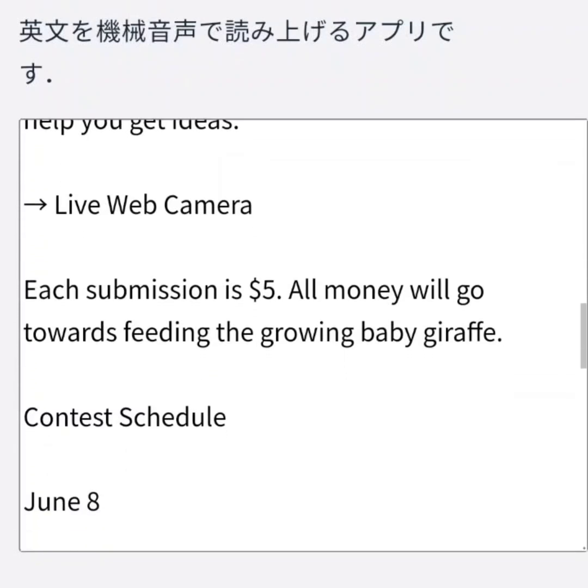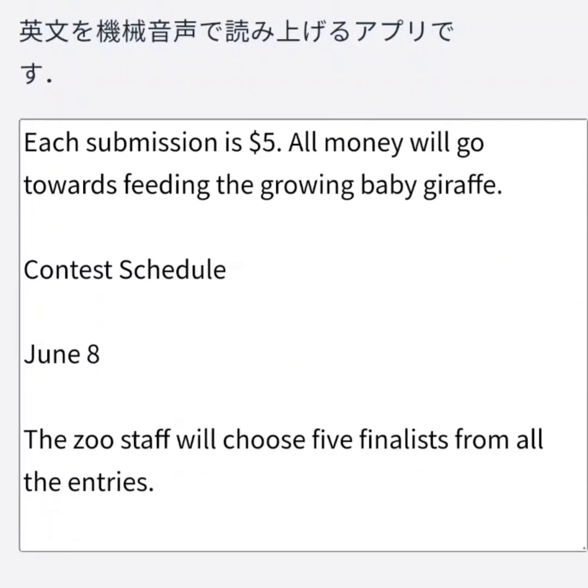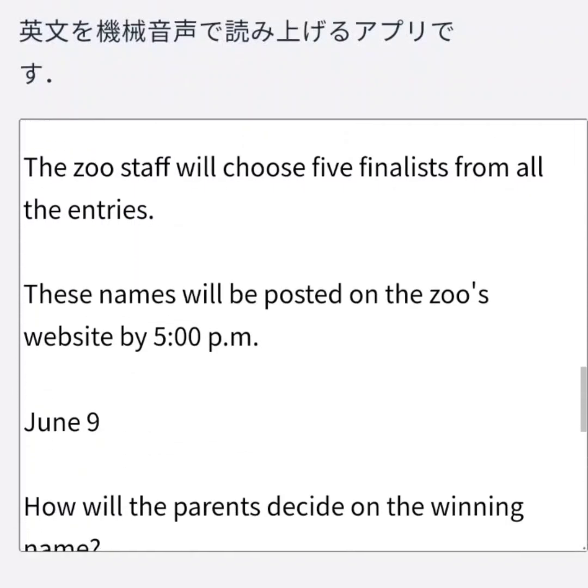Right pointing arrow, live web camera. Each submission is $5. All money will go towards feeding the growing baby giraffe. Contest schedule. June 8th. The zoo staff will choose 5 finalists from all the entries.